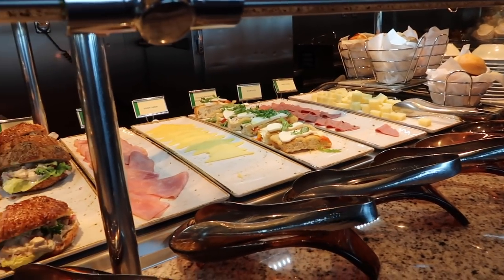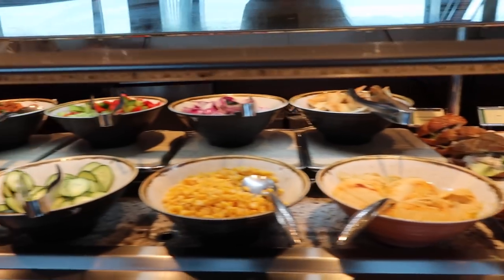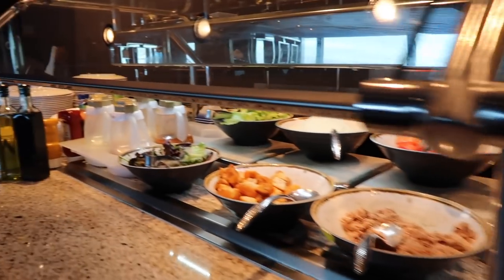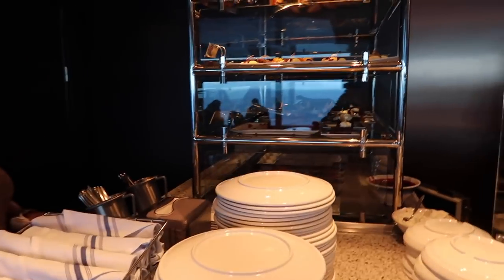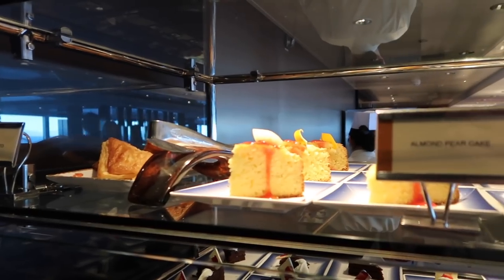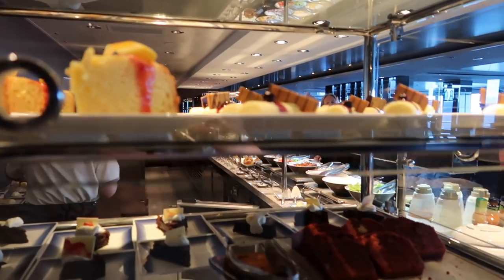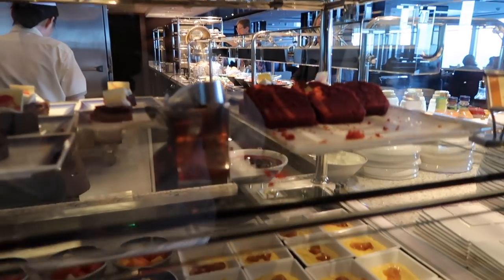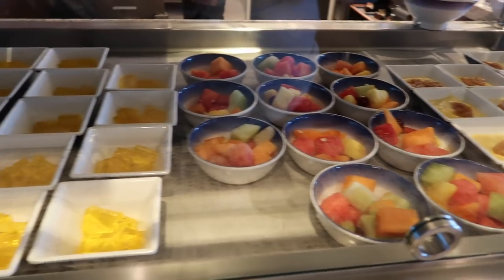So you've got some salad, some meats and cheeses, sandwiches. They make you a salad. And then they have a dessert over here. And then for dessert, see, there's just a variety of cakes. There's a cheesecake, pound cakes. Got some pudding, fruit, and jello.